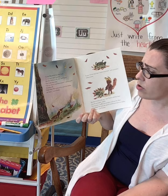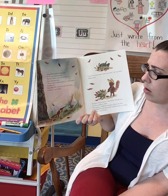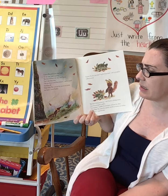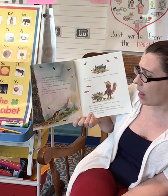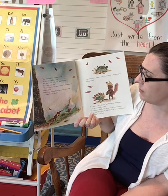"Leaves? Wonderful, just what I need for my nest," said a squirrel. "But those belong to the tree," said Fletcher. "Don't take them away." "The tree doesn't need them anymore," said the squirrel, bounding off. "Help, help! The wind and the squirrel are stealing our leaves," cried Fletcher.